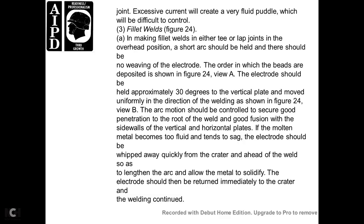Excessive current will create a very fluid pool, which will make it difficult to control.